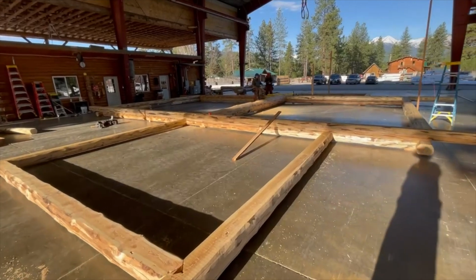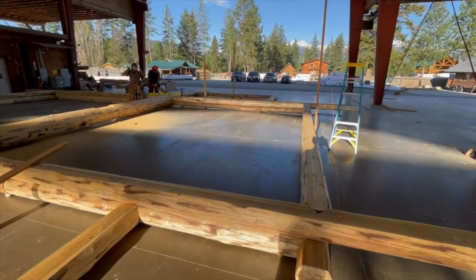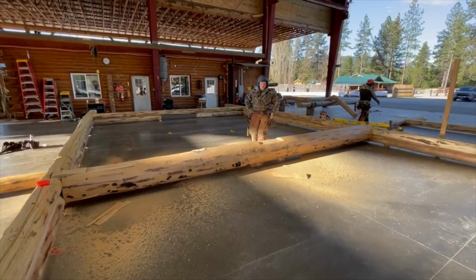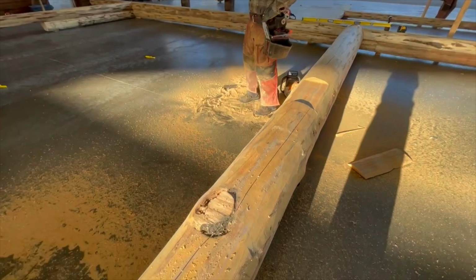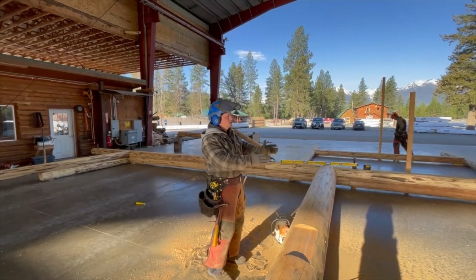Hey Eric, talk to us about what you got here. This is the top of the Trout Creek, right? Yep, we're working on top story now. We've got gable, and two rafters here. This will be a round rafter. This will be a house rafter over here in the front of the house. Working on the flats now for our post here in the center.